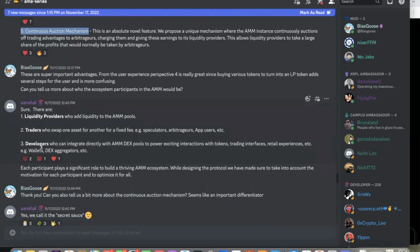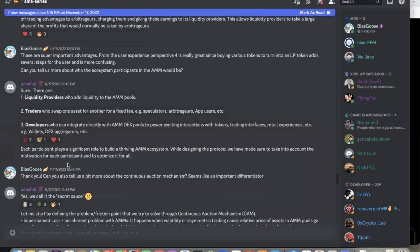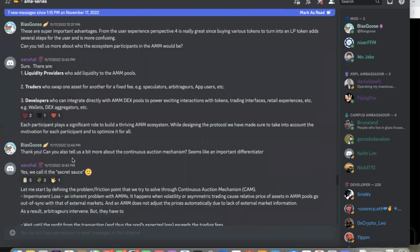And then there's developers, who can integrate directly with the AMM DEX pool to power exciting interactions with tokens, trading interfaces, retail experiences, wallets, DEX, etc. Each participant plays a significant role in building a thriving automated market making ecosystem. While designing the protocol, we have made sure to take into account the motivation for each participant and to optimize it for all. So you guys see there are so many projects on the XRPL, and this is going to help all these projects grow, having this technology.